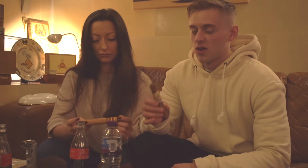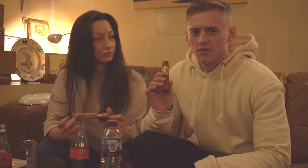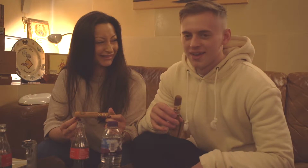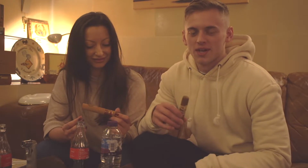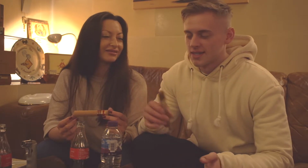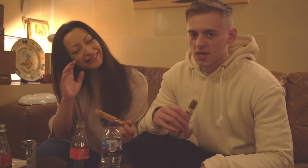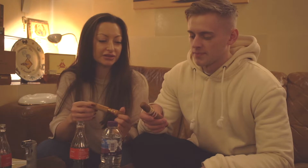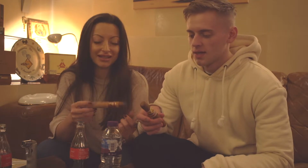Haven't had a Bolivar in a long time, and you'll have to forgive me for the more relaxed dress wear today. It's really cold outside and we've been walking. Today's Valentine's Day, so we're just relaxing. We're going to go out for food afterwards and also go to the cinema to watch Darkest Hour. So Winston Churchill film, quite fitting after a cigar.